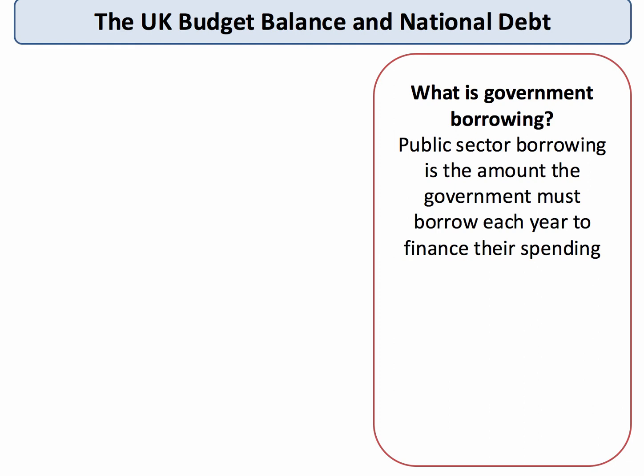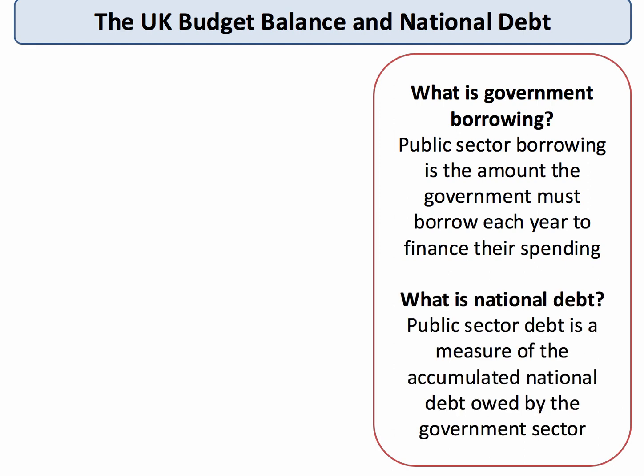So, the fiscal deficit refers to how much the government has to borrow each year. When the government is running a budget deficit, it means that in any given year, total government spending exceeds total tax revenues. And when the government's running a budget deficit or a fiscal deficit, it has to borrow this money through the issue of debt, such as government bonds. So government borrowing is the annual amount that the government must borrow from the financial markets.